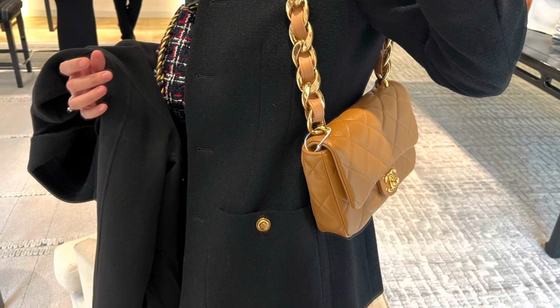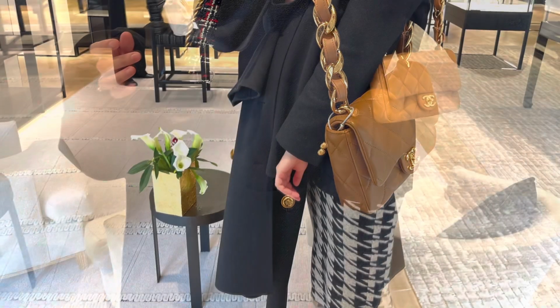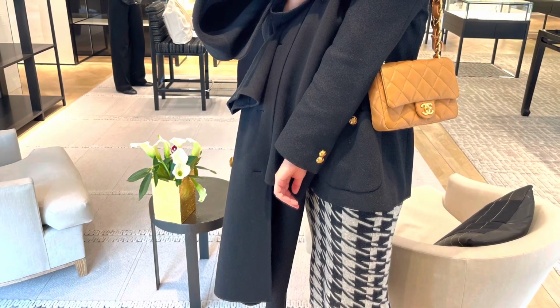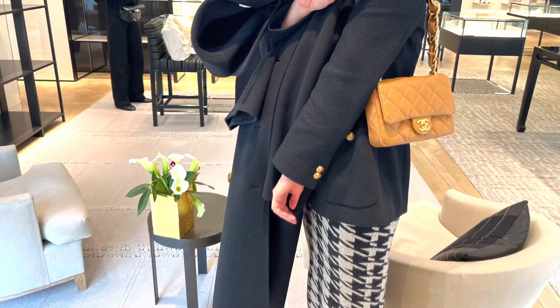I really like this one as well, but it does not come in caviar, only lambskin. But it feels very comfortable on the shoulders. And I believe the price was around 5,100 euros.